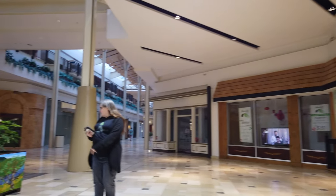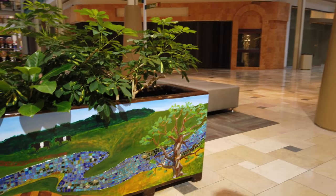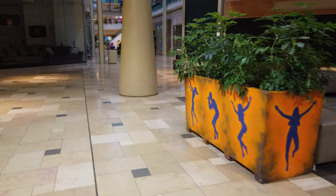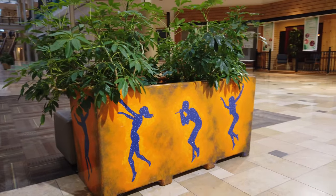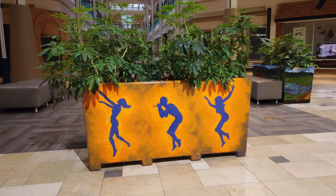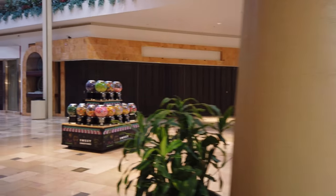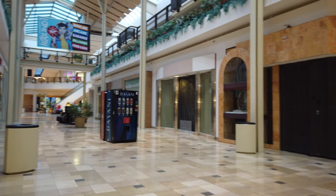What are you talking about? I've never seen that before, no. I've never noticed that before. No, I've never seen that before either. And it looks like there's something else over here on this one. Oh, this is like a... Yeah, it looks like some dancers and singers and stuff on this one. I've never noticed this before. It's probably like local artwork or something, you know? Probably. I like that. That's pretty cool. Yeah, it's pretty cool. Yeah, indeed.